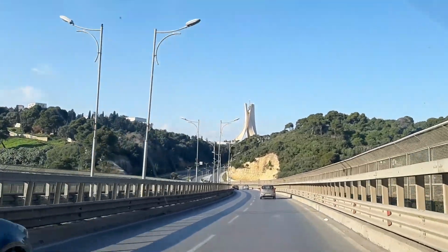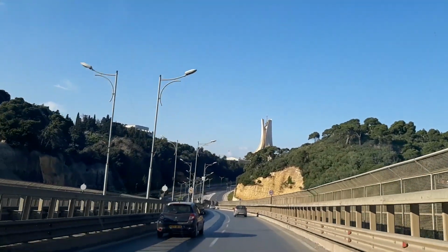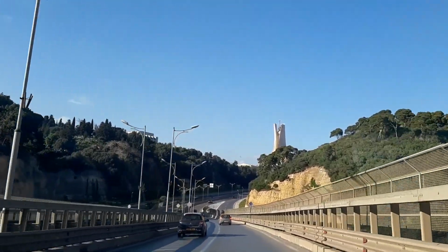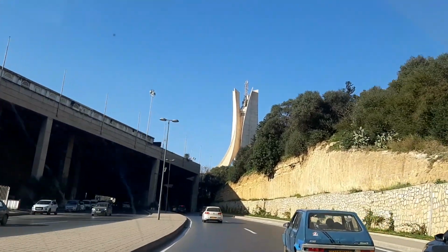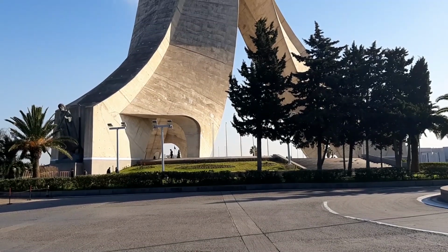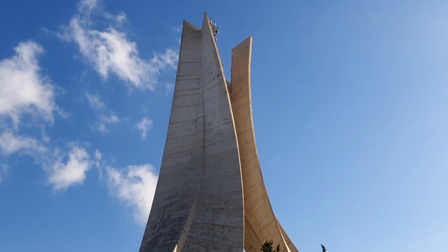Right, now I am on my way to see a monument. It's called the Martyrs Memorial Monument, or Maqam Echahid. It is an iconic concrete monument commemorating the Algerian War of Independence.